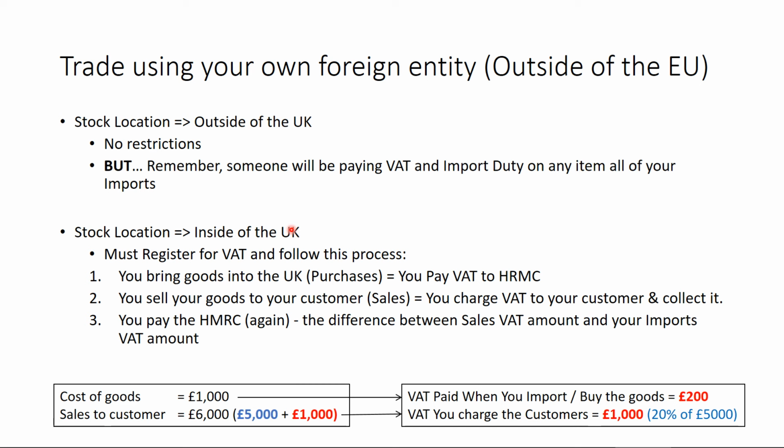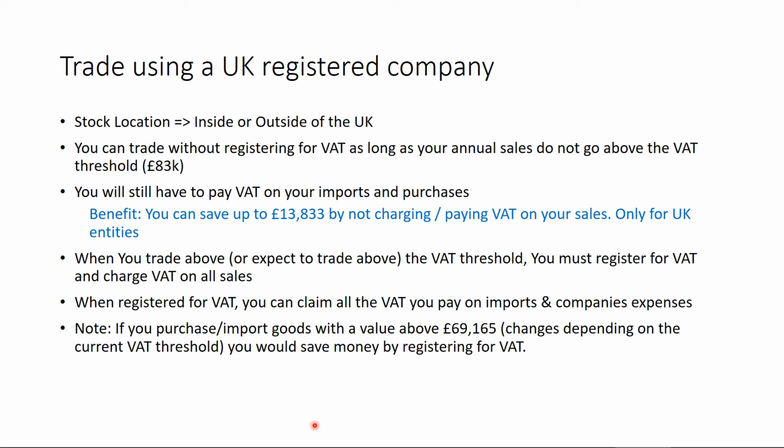So if I jump back to the previous slide, we can see the old scenario where we import the goods, £1,000, we pay £200 VAT, we make the sales to the customer, and we collect £1,000 in VAT and hand that over to HMRC. Well, it's this part that doesn't have to happen. You can still charge your customer £6,000, but instead of handing over the balance, the £800, you get to keep this. And if my maths are right, when you're trading £83,000, you get right up to that limit.